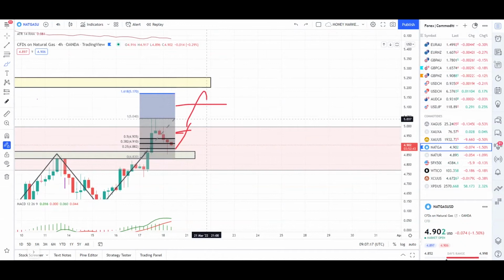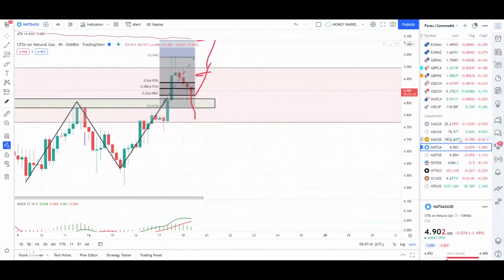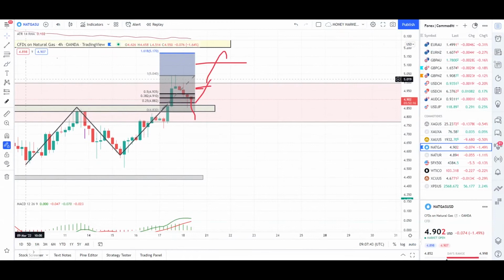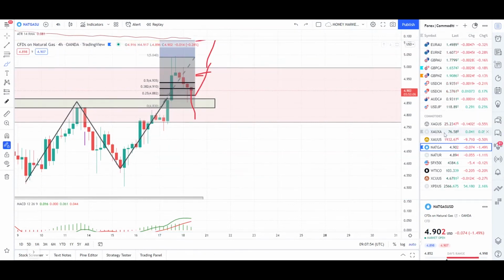Let's say if we do not get any sort of entry reason from this zone, we can then expect the market to hit the 50 EMA, which is right here. So we are in between the zones, but the market has broken above the previous high and we're getting a pullback. With that being said, we expect a further bullish move from the zone. Too many lines here. Let's check gold.